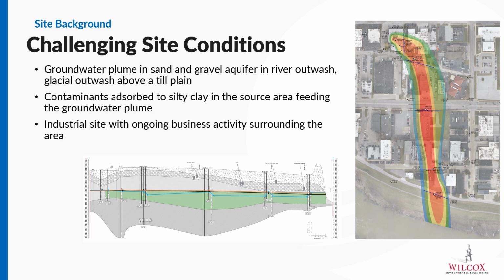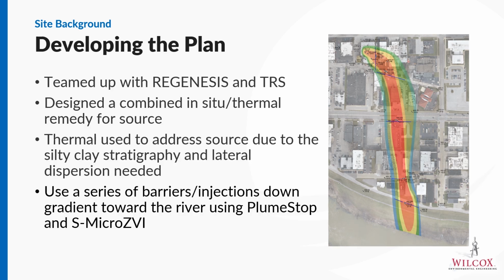So we looked at what will work at the site, and then we looked at the cost after the fact, because the marching orders were solve the problem. So we teamed up with Regenesis to look at the long cigar-shaped groundwater plume that had already left the property. And we had another teaming partner, TRS, to help us design a thermal remedy for the source. Based on the silty clay stratigraphy beneath the site, we knew injections wouldn't work. It was too tight. We wouldn't get the lateral dispersion and the contact that we wanted, so we could take care of the source. So it was a nice opportunity to showcase our ability to do a combined remedy. So we did thermal at the source, and we decided upon injections down gradient along towards the river.